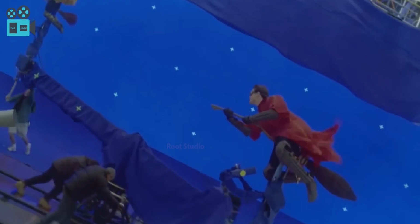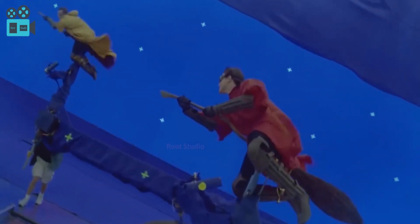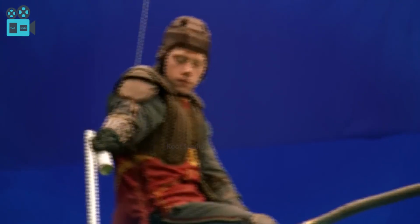Their job was simple but challenging: act normal, perform stunts, and react to imaginary bludgers and quaffles while dangling in midair. Later, visual effects teams layered in the roaring crowd, the golden Quidditch pitch, and the dizzying broom movements, turning a bare studio into one of the most exciting sports sequences in the wizarding world.